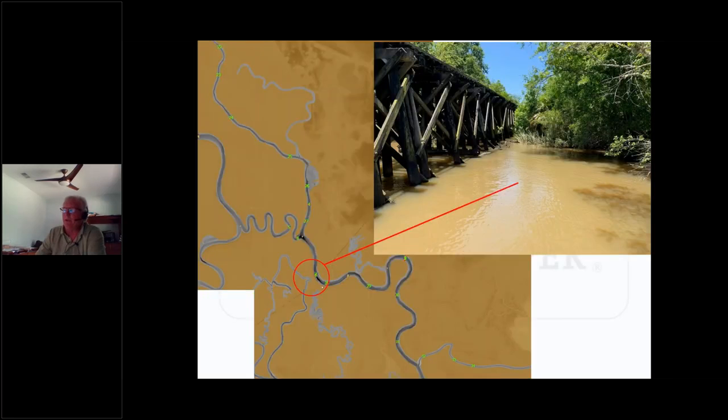Another place that we've been looking at, and this is up on the East River, as we're looking at how do we get as much fresh water down East River as we possibly can. This is the old rail system that went through here back when they were doing the logging and such. And here's a picture of that rail system. And what they did is they cut right through the bank.